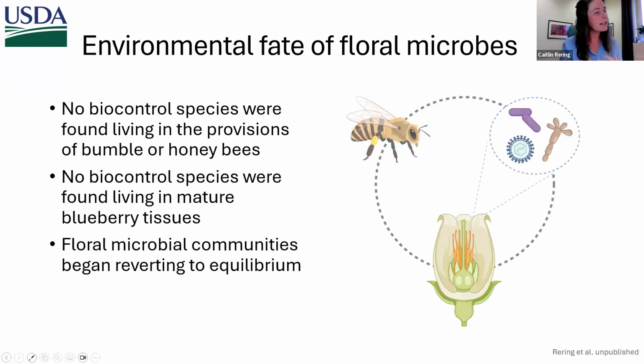We were curious to know what happens to the microbes after we deploy them in the field. So we did a little bit of work to try to trace them and see where we found them or didn't find them in the field. We found them occurring a lot in surrounding wildflowers in our field, as might be expected. We also found that floral microbial communities did start to revert back to equilibrium over time. So I think that's encouraging.